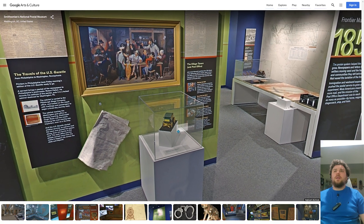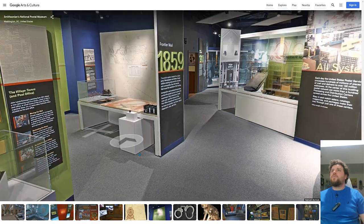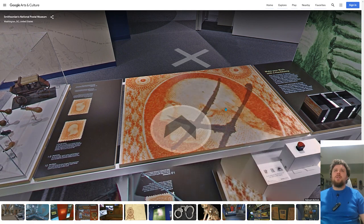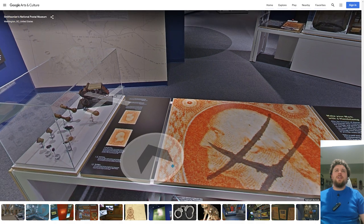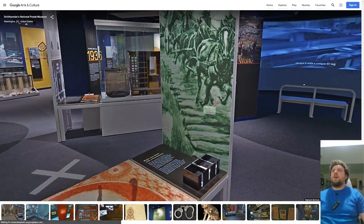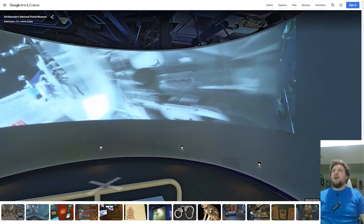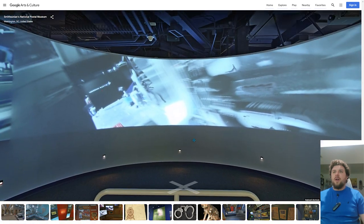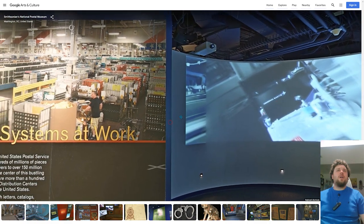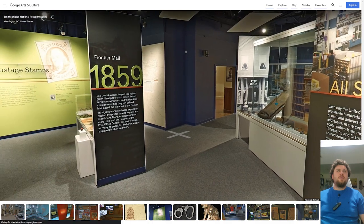The United States Gazette. Look at this little postal car. This stuff is very cool. I do want to go here one day. Let's go here. Here we have an old manuscript cancel. That is very cool. I like that desktopper. That's neat. So yeah, I can't read all of the information, but that's okay. Oh, wow, look at this. This is neat. Some kind of big panoramic projector screen area where you can sit down. That's probably pretty cool to watch. Like you can see the projector up there. This is pretty cool stuff.